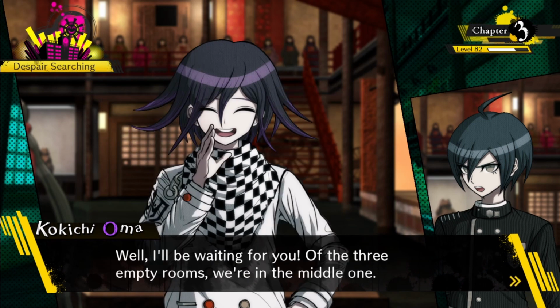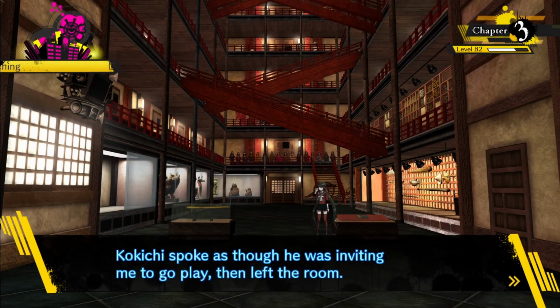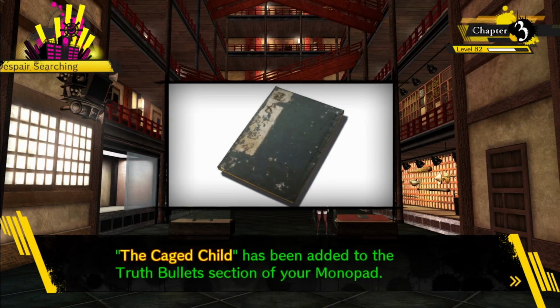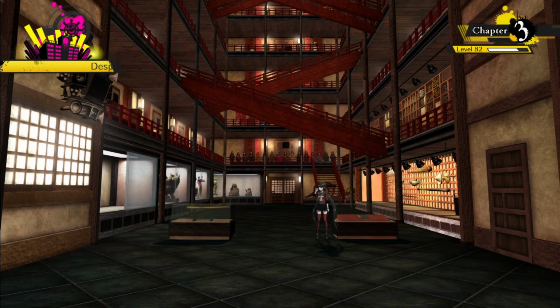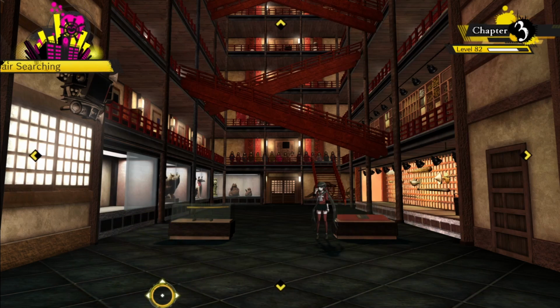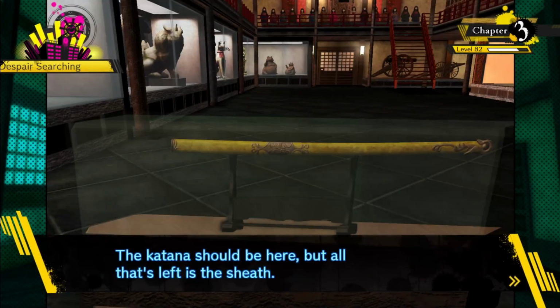Of the 3 empty rooms, we're in the middle one. Kokichi spoke as though he was inviting me to go play, then left the room. Yeah, let's go play. We're not in the middle of investigating a dead body. The caged child has been added to the triplet section of our monopod. Okay, so yeah, he took the sheet. I'm surprised he can carry that huge white sheet over him. I want someone to draw that so badly, just carrying a gigantic sheet.